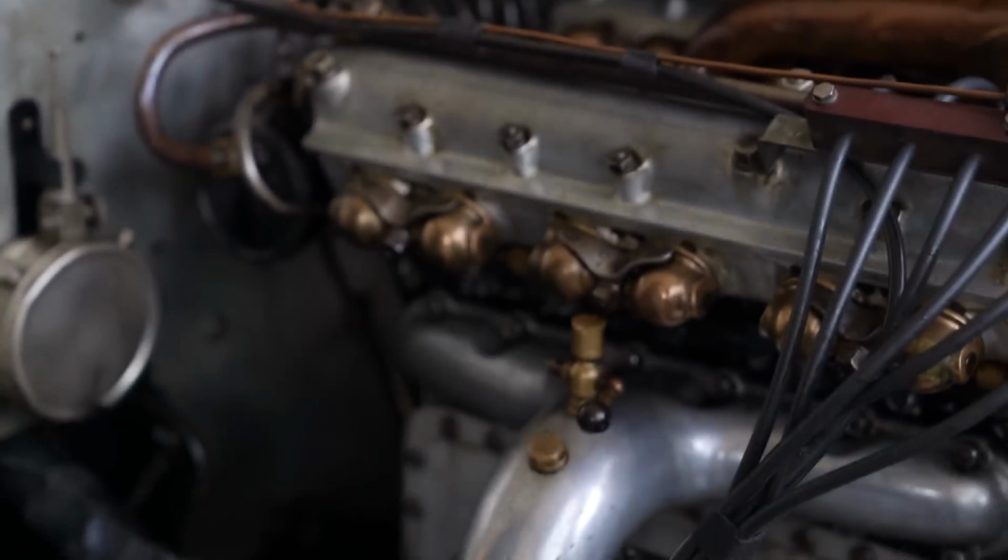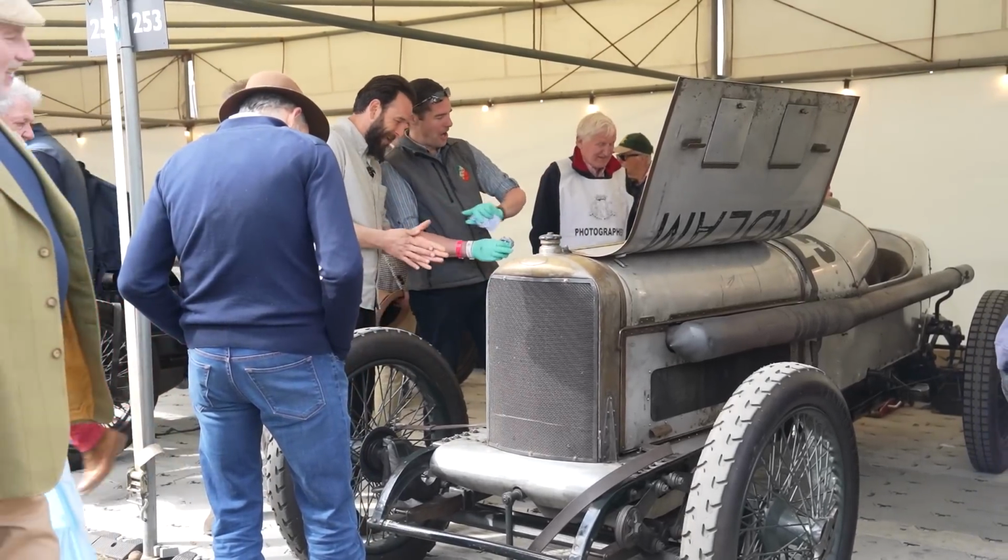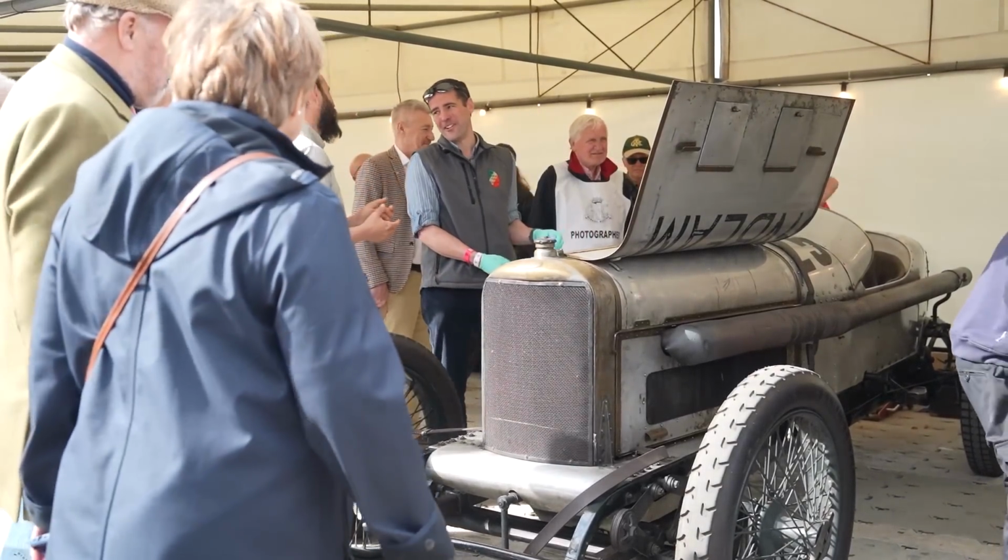Apart from that, the engine is now definitely rust-proof. Yeah, everything's been treated. A whole underbody everywhere for a few hours last night.